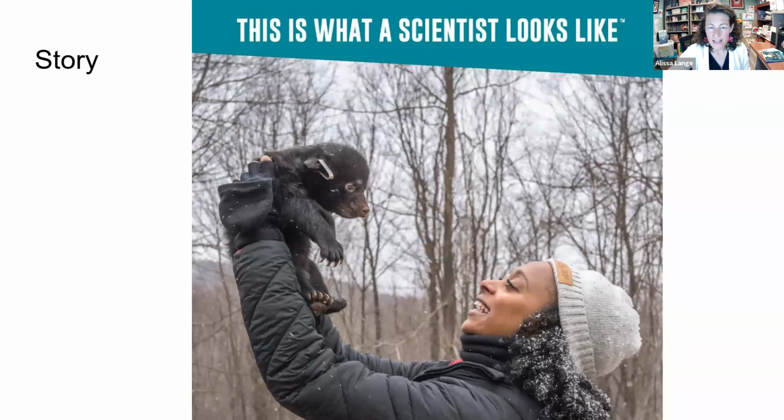So I have 3 elementary school children, and they go to an elementary school nearby, and I brought them to my office a couple weeks ago, and they looked at my door and saw that poster. This is what a scientist looked like on the door. I have a lot on my door, but the first thing they said was, "We have that poster in our classroom." That's the first thing they noticed, was this image of a female scientist, a female STEM professional, is salient for them in their classroom environment. That's the first thing they noticed.